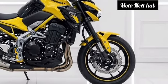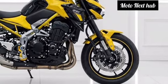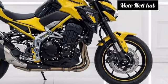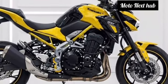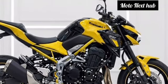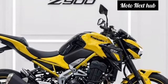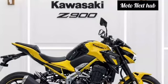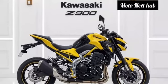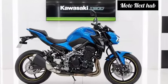The Z900 received its major electronics update a few years ago, but the 2026 version takes that platform and enhances it further. You get multiple power modes, 3 traction control levels, and refined ABS logic that adapts more intelligently to fast transitions or hard braking on less than ideal surfaces.